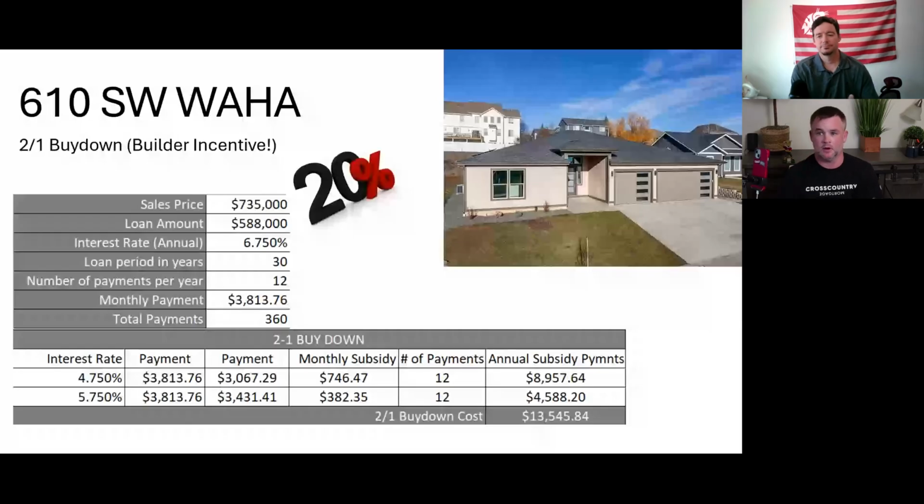So let's go that one right there. Everybody, raise your hand if you can see the screen there in the back. Okay, looks like everyone can see it.